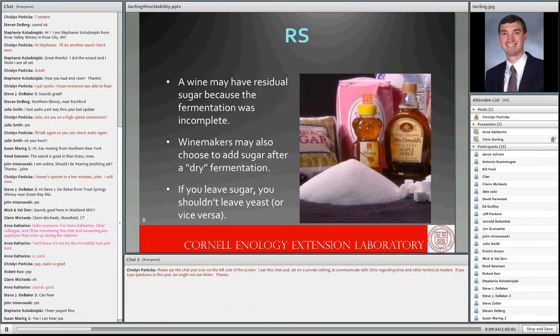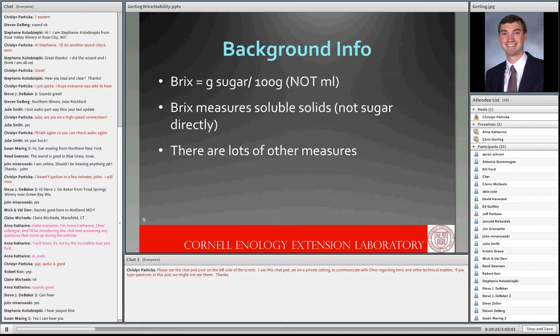There are ways to simulate that, so that we know which sugars get left over in a typical fermentation, and we'll talk about that in a second. We can try to emulate that if we want, or we can go for different flavors. But the key point is that if you leave sugar, and we're going to talk about fermentation and what that means, you shouldn't have yeast, or vice versa. This is when we start to talk about unstable situations. If you've got one, that's one thing, but if you've got both, you could be asking for trouble.